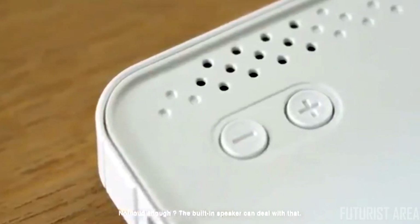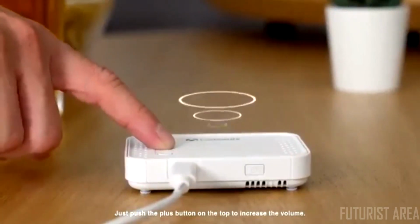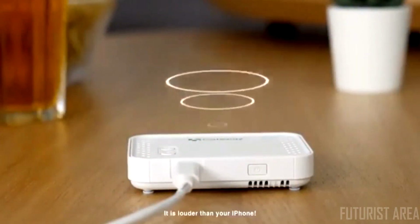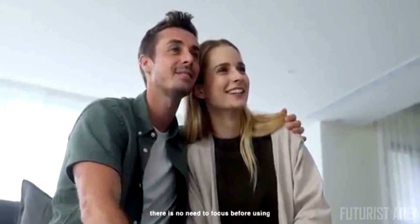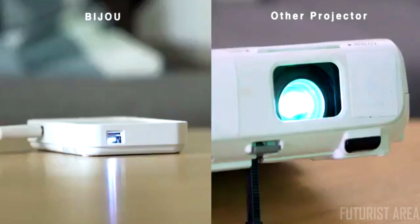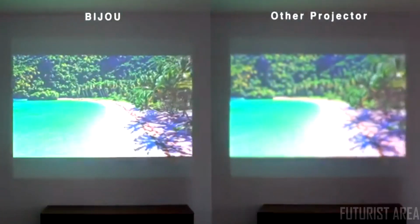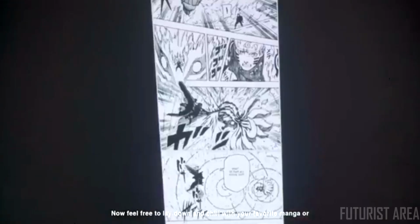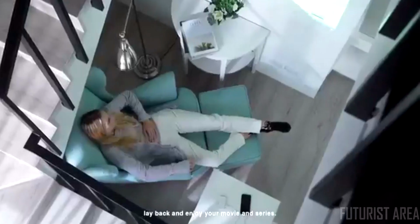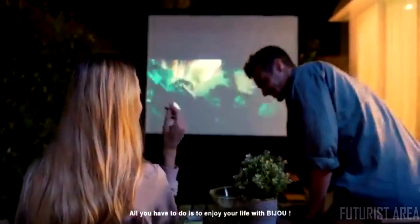Loud enough? The built-in speaker can deal with that. Just push the plus button on the top to increase the volume. It's louder than your iPhone, thanks to the laser beam scanning technology. There's no need to focus before using, because the beams are more concentrated than other projectors. Now feel free to lay down and chill with your favorite manga, or lay back and enjoy your movie and series. It's up to you. All you have to do is enjoy your life with BIJOU.